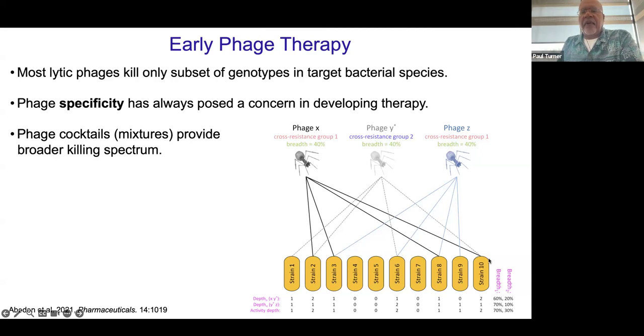If you consider strains 1 through 10, you might have several phages that you'll bundle together as a cocktail to try and cover as much of the strain diversity. And yet you'll see, for example, strain 4 and strain 5 are completely missed anyway. So cocktails have been an attractive idea, but it doesn't mean that they'll work to cover all of the target strains that you want to cover.